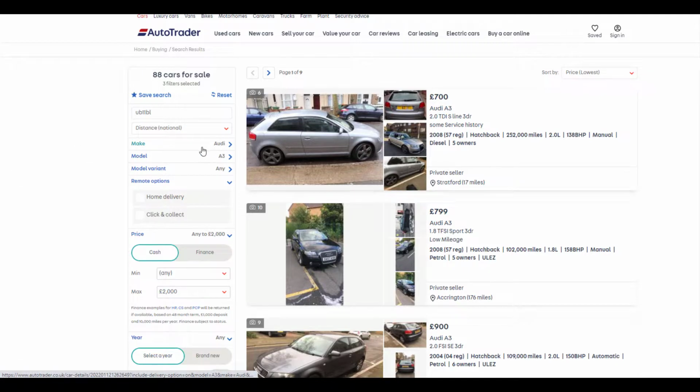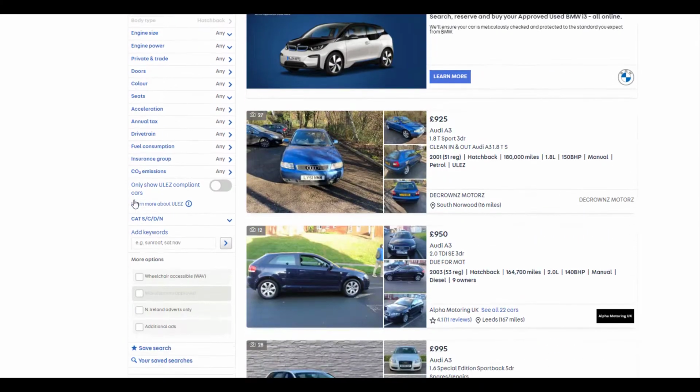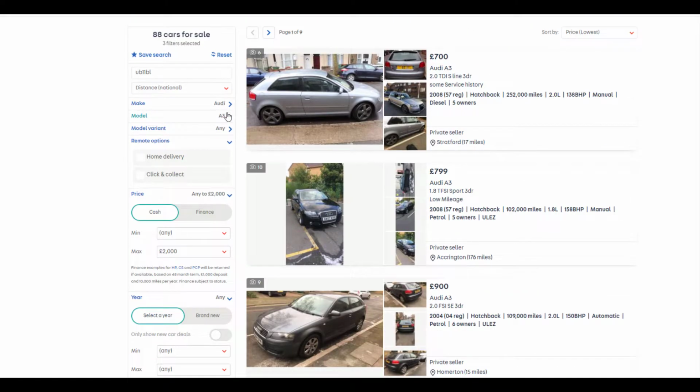We're going to pick an Audi A3 today purely because it's big enough if you've got a few kids or a lot of work stuff that you need to carry. The boot's quite big, the back's quite big, and it's also cheap enough to run around. So let's show you. Look, we put in an Audi A3 with a maximum budget of £2,000.